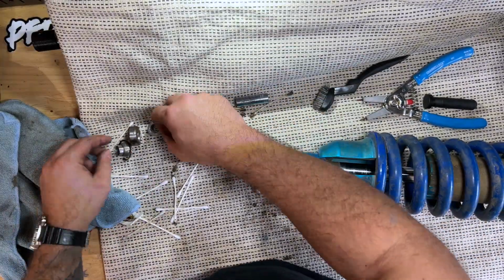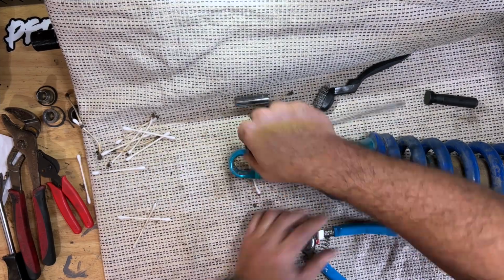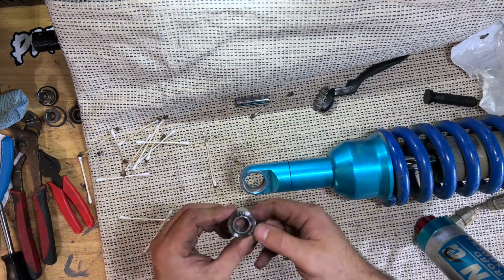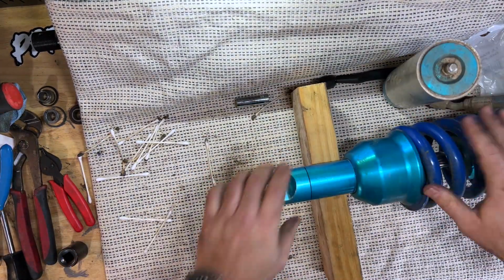Dropped in the one snap ring on the bottom, and then I put a little bit of, I want to say it was anti-seize that I used, because I got it all over my phone. It was terrible. Started getting the bearing in. I did end up having to put this one on a vise to get it to go and get it started.